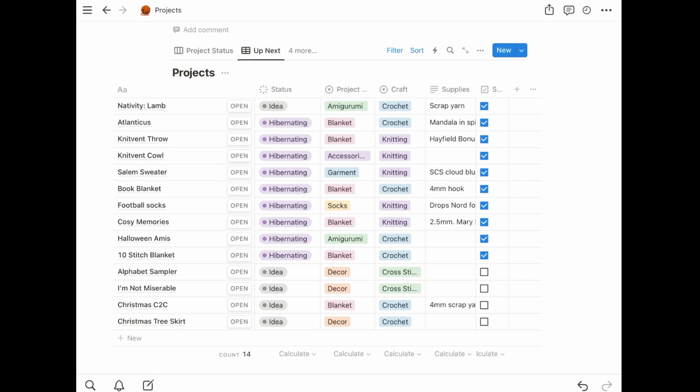So this means that everything that I could need for that project, from the yarn to the stuffing if needed, safety eyes, I've got all that ready to go. And that way when I'm coming here, I can prioritize things that I have got everything ready.